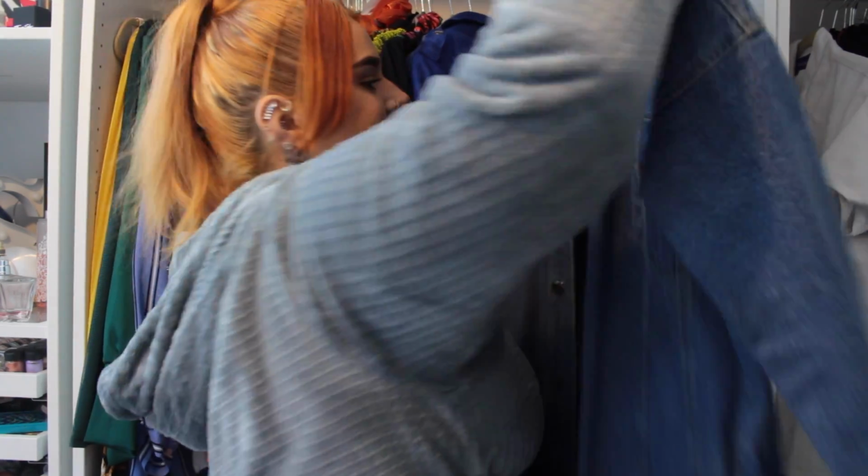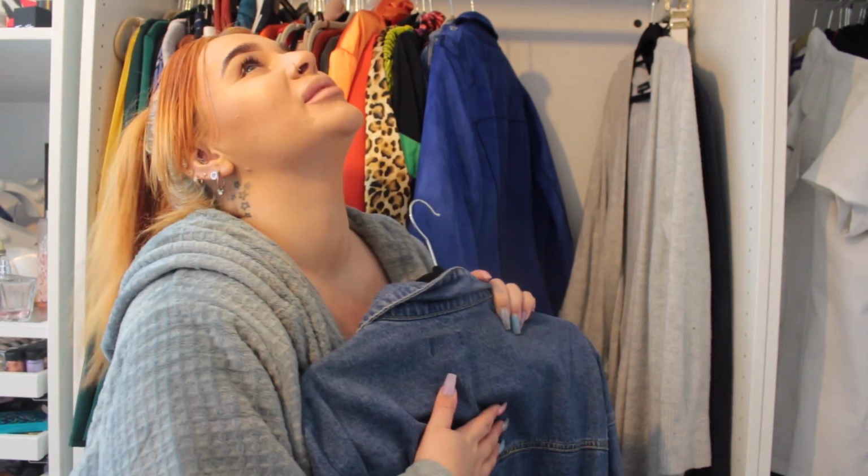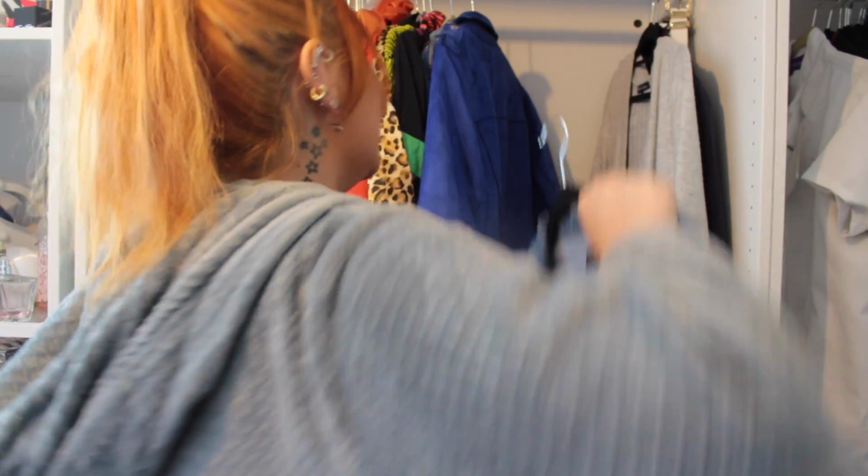Oh, I never know what to do with this, and I love it so much. It's literally a maxi denim coat from PLT. It's just a little bit big, but I love it so much. I'm gonna keep it. I do. I really love it a lot.